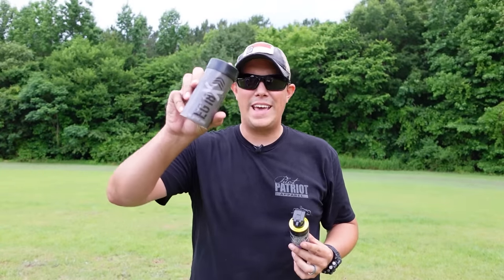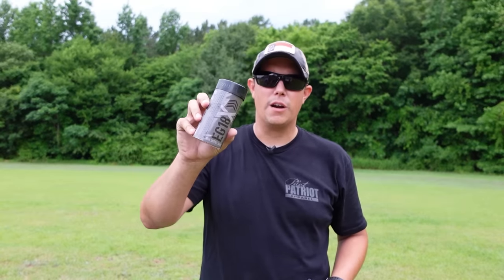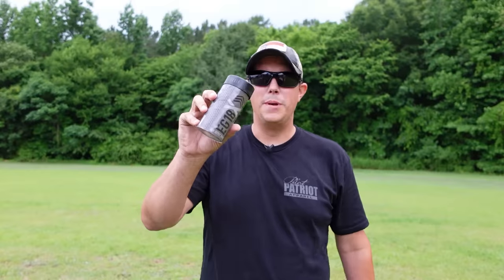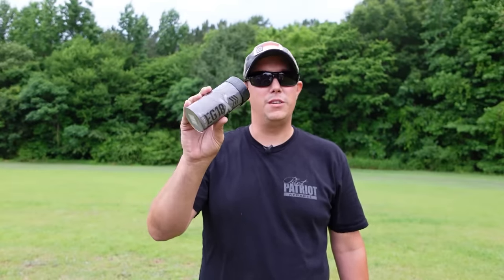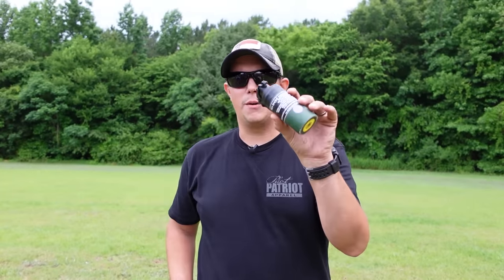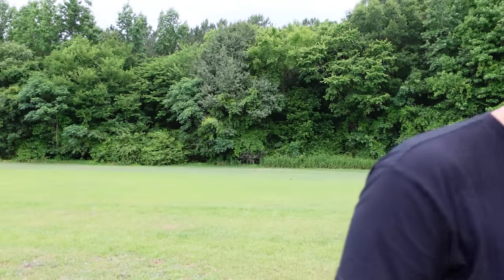Now, just so we have something to compare this to, I'm also going to be setting off an Enola Gay 18X smoke grenade. This is probably one of the most popular smoke grenades on the civilian market, used a lot in milsim, paintball, all that kind of stuff. These are great smoke grenades. I've been using these for a long time, and so I just want to do a comparison and see how the M14 from IWA stacks up against that Enola Gay 18X. Let's do it.